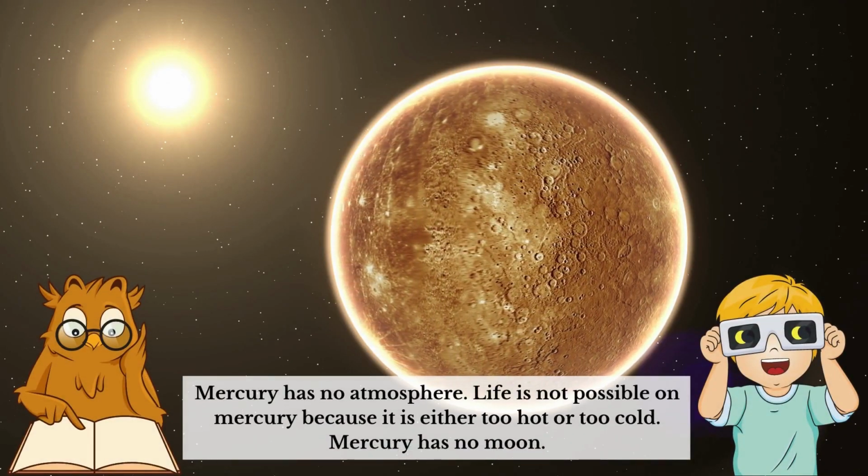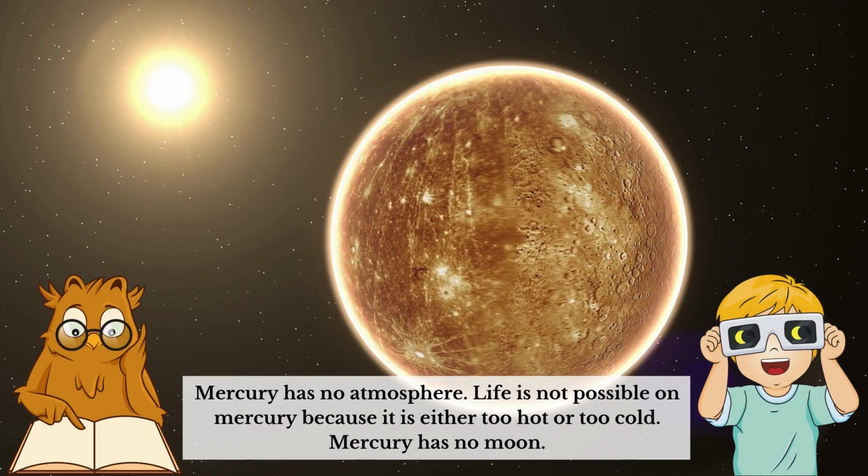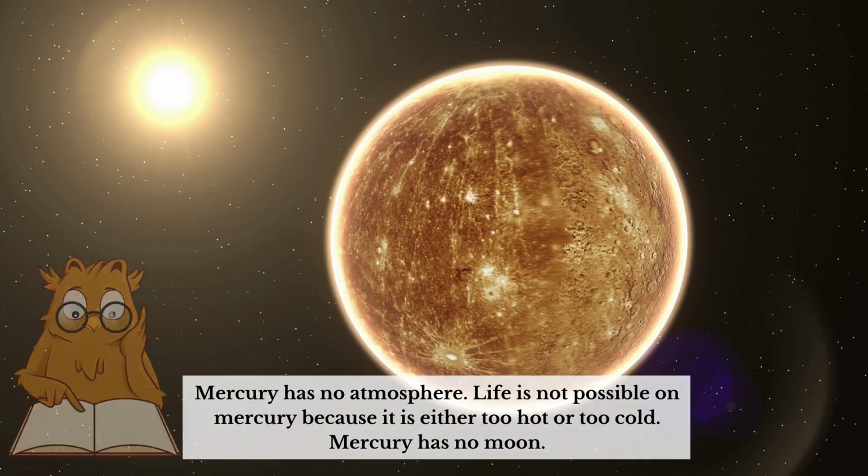Mercury has no atmosphere. Life is not possible on Mercury because it is either too hot or too cold. Mercury has no moon.